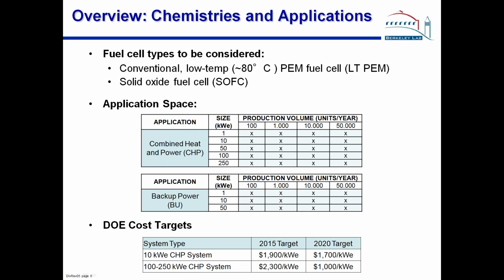Just for background, in case people aren't familiar with combined heat and power, I think most people are. It's basically a distributed generation system which is providing both electricity and heat to a facility or to a building. That could be a turbine, it could be a fuel cell. There are many different types. And backup power applications can also come in a wide range of applications. Typically, you could see backup power deployed perhaps where a diesel generator is deployed, or batteries in some cases, and that could be in radio cell phone towers. It could be in mobile units for lighting at sporting events, different applications for backup power.